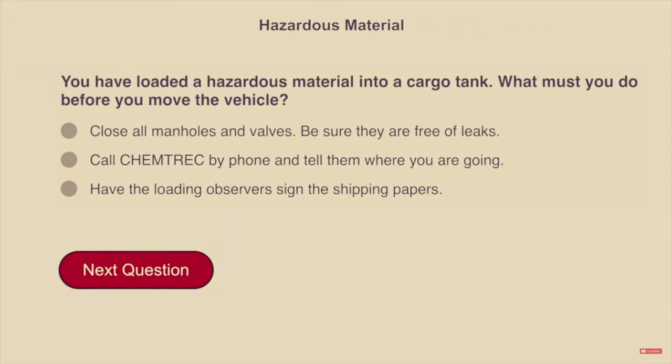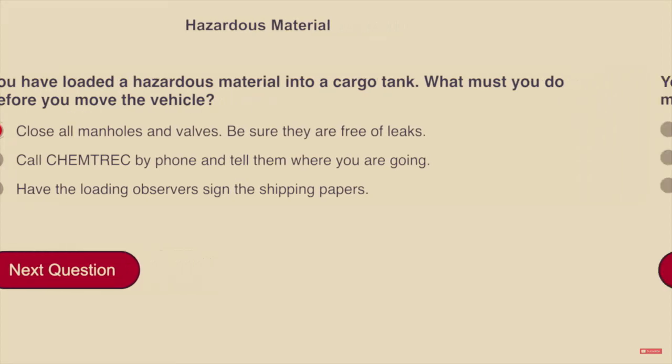You have loaded a hazardous material into a cargo tank. What must you do before you move the vehicle? Close all manholes and valves. Be sure they are free of leaks. You have a vehicle without racks to hold cylinders of compressed gas. You may load such cylinders only if they are loaded upright or lying down flat and braced.